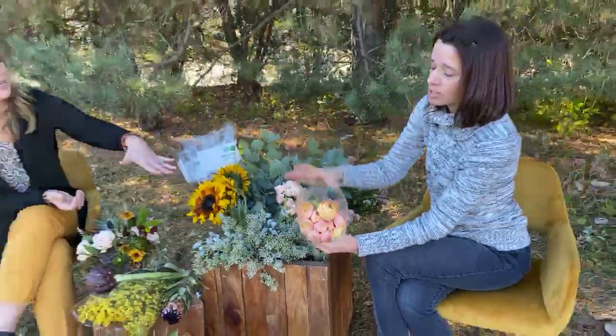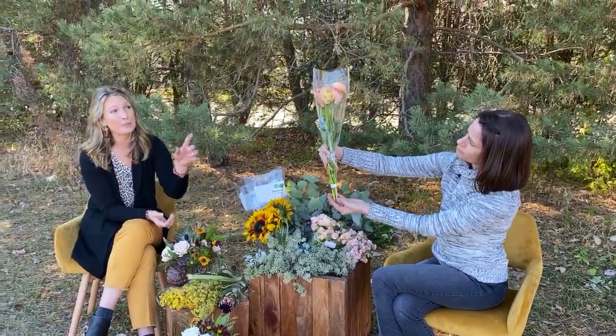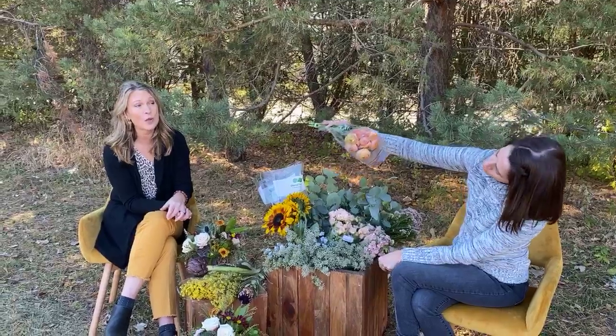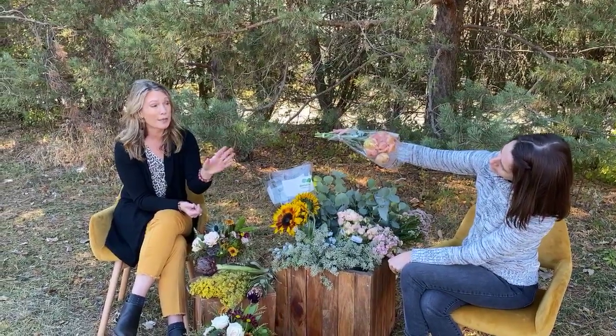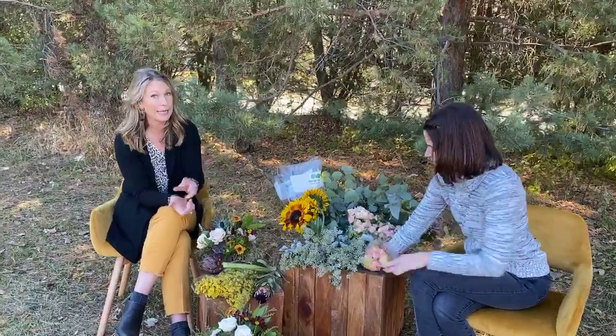And what we have right now in the cooler, look at the stems. First of all, those are long stems. And the heads on that peach ranunculus are really big right now. So if you want some peach ranunculus in the stores for your designs this coming week, that's what you want to grab. Get it in your cart, beautiful. Call your salesperson.